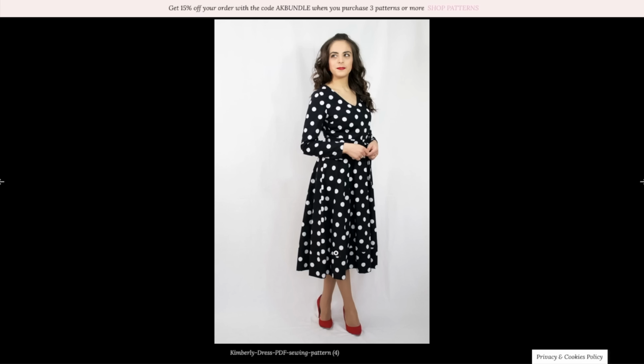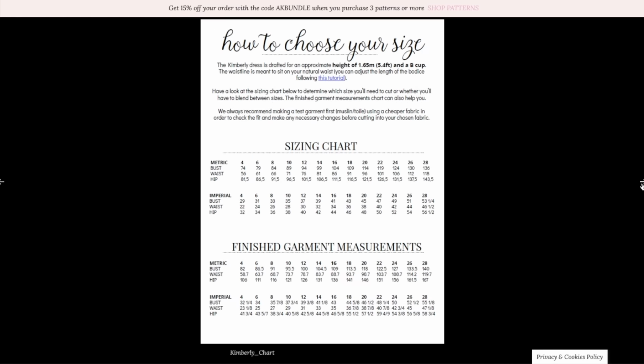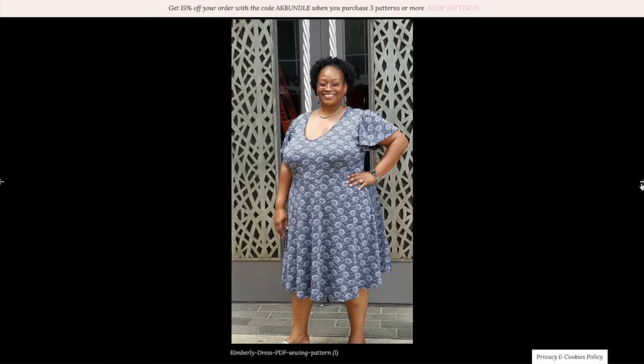Now this, if I were going to make this version where I'm not doing a contrast on the bottom, I would have just extended the length of that and not sewn a separate band, like she did, there's no band there. Yeah, so close fitting at the waist and the bust, and then very generous hips. Ooh, flutter sleeve. I wonder if that's a knit too.